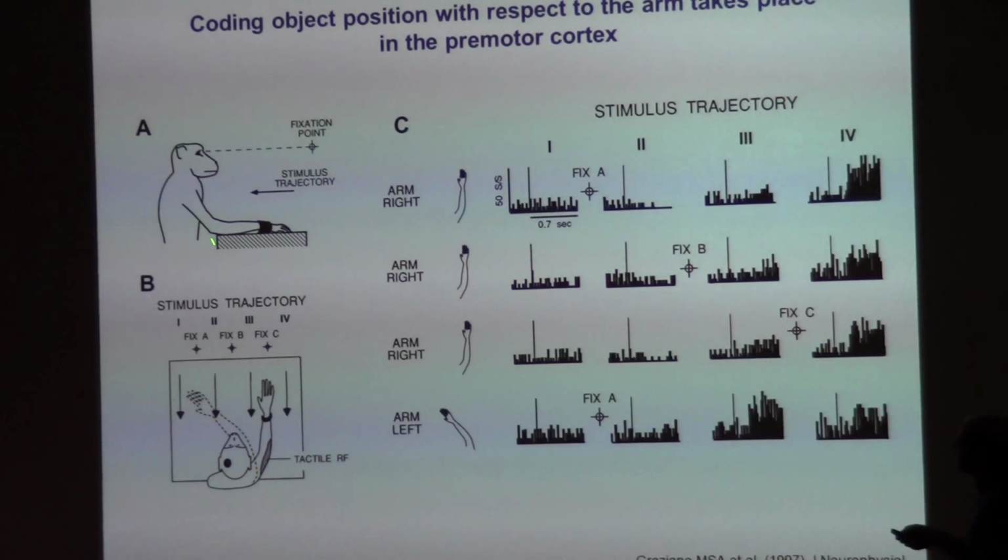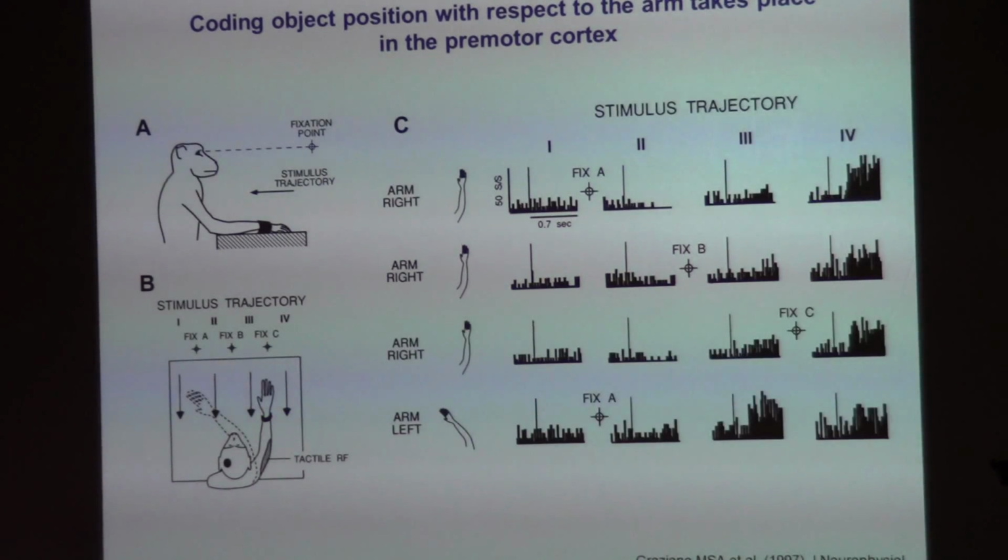So here's an animal sitting down, and a stimulus is brought toward them. And that stimulus is brought toward them when it's over to the left or to the right, and the hand can be to the right or to the left. And the idea is to show you that when the animal is sitting still and the stimulus is brought toward them, there is this location with respect to their hand that you see activity, in this case in the premotor cortex, that would encode that. So for example, when the stimulus is here and the hand is here, the cell fires. So let me show you what this plot means.